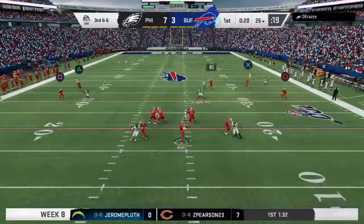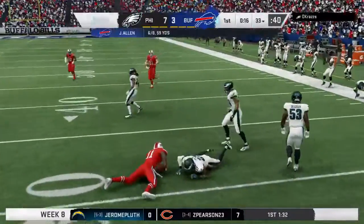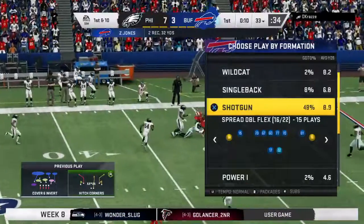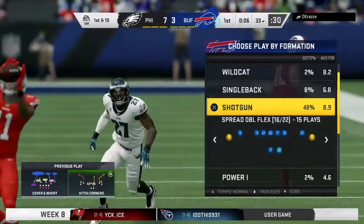Throwing is Allen on 3rd. Caught on the right side by Jones. And he's able to get it to the 33. Good enough for a 1st down. First down. 1st and 10 at the 33-yard line.